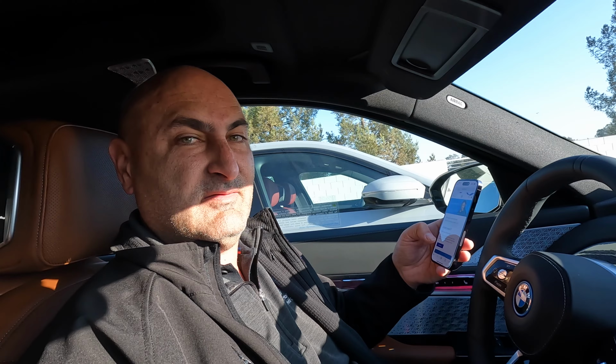So we're back in the i7 and we're going to talk about the eSIM5G, which you can activate via your My BMW app. Good news is that AT&T is now added as an eSIM provider rather than just being stuck with T-Mobile. I think it's going to be much better received just because more people are going to have AT&T. So basically you can go here, countries, mobile provider. I can select AT&T.